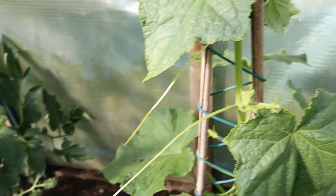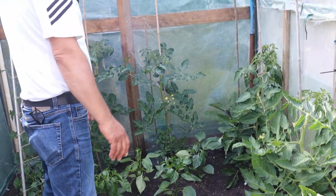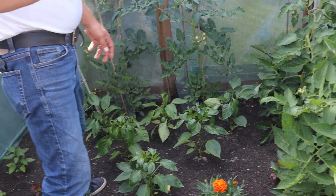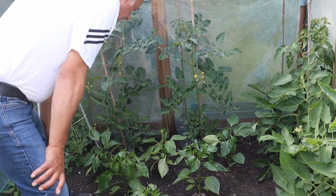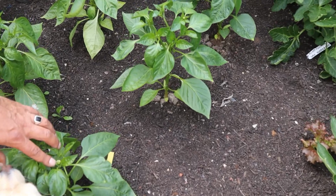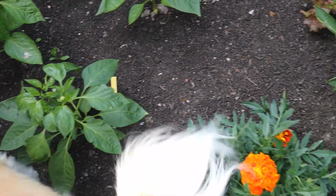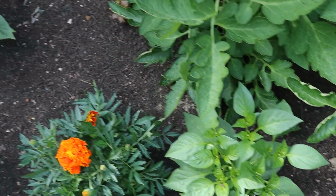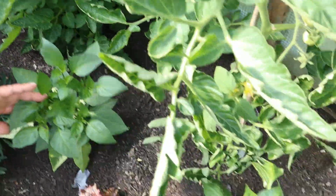But again, I can't emphasize enough, it's important that every time you come in here and you see a side shoot to any of these, whether it be the aubergine, whether it be the tomatoes or the cucumber, make sure that you pull those side shoots. And the peppers, well, they're now starting, hello Poppy, they're now starting to get their flowers. So hopefully not too long before we start to see some peppers. Yeah, really looking quite good.